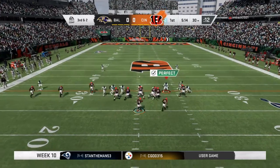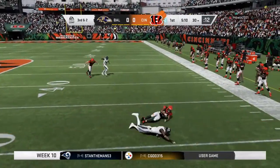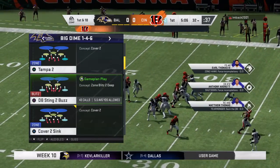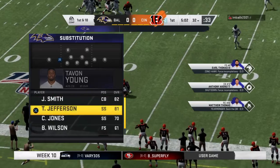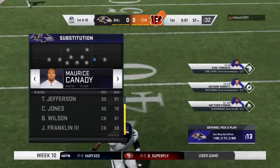Out of the gun, it's Dalton. He'll find his running back, Joe Mixon. And he gets it to the 32, good enough for a 1st down. 2 yards and able to get the 1st down in the process. 1st and 10 at the 32-yard line.